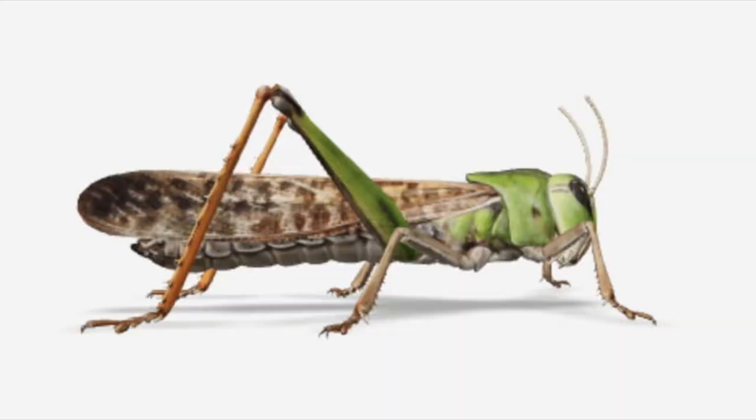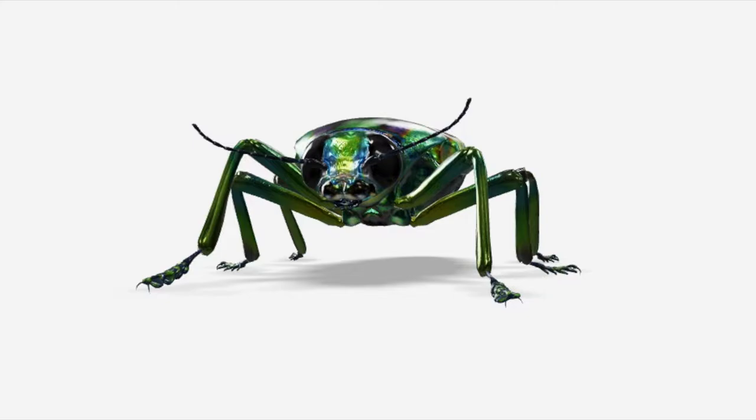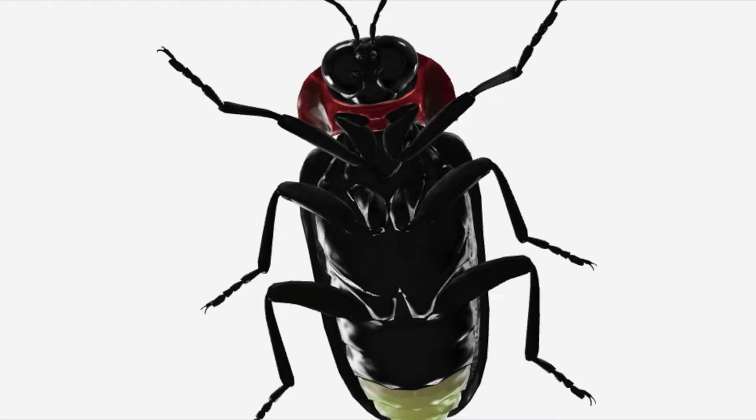If you look closely at the head, insects have eyes, a mouth, and antenna. Insects use their antenna to smell, hear, and feel vibration. They even use them to find each other. Insects also have six legs. 1, 2, 3, 4, 5, 6.